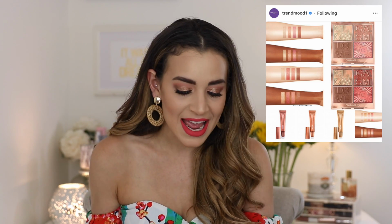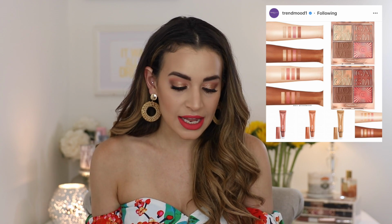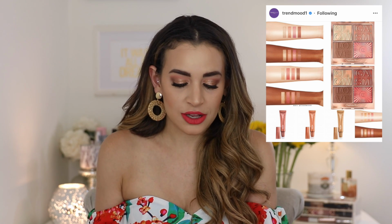And this is from Charlotte Tilbury. It's a new face palette. It's the Glowgasm collection. It has 4 shades: blush, bronzer, megawatt highlighter. This is so pretty. I want to swatch this so badly. Oh, this palette looks so gorgeous.